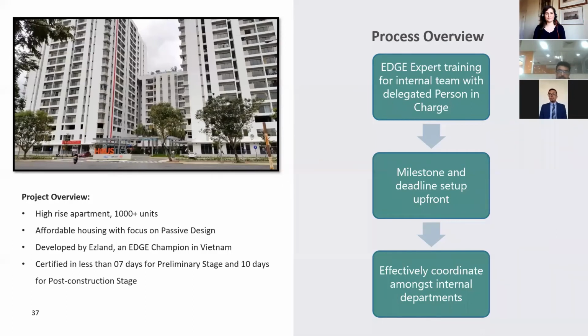Okay, so this project is from an EDGE champion in Vietnam. It is a high-rise, affordable apartment focusing on passive design. They have their internal team trained and then delegate one person to be in charge of the coordination amongst the departments and the EDGE expert. So they did the EDGE training not to build the capability to do it by themselves, but to use that to effectively manage the external EDGE expert team. They have all of the milestones and deadlines clearly set up upfront, so everything was kept on track at all times, and then they got the project certified within 7 to 10 days.